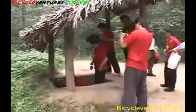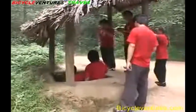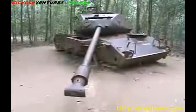Wow. Overall, our visit to the Cu Chi tunnels was a fascinating glimpse into the lives of a resourceful and resilient populace. These tunnels stand as proof that the determination of a people, not technology, will decide who wins a war.